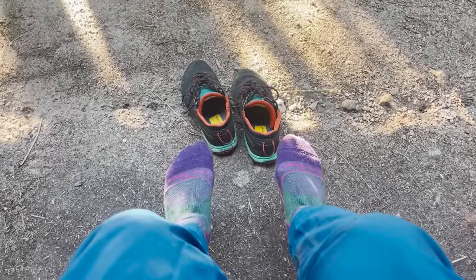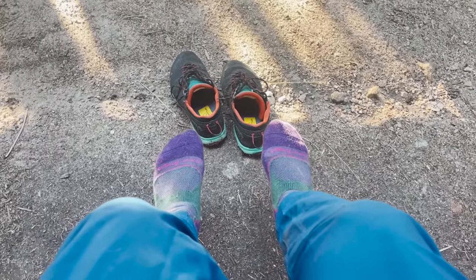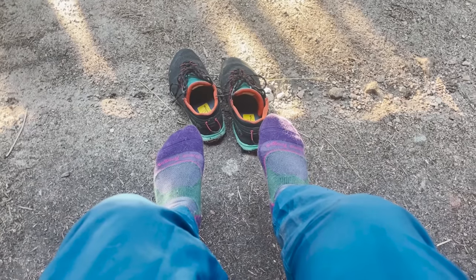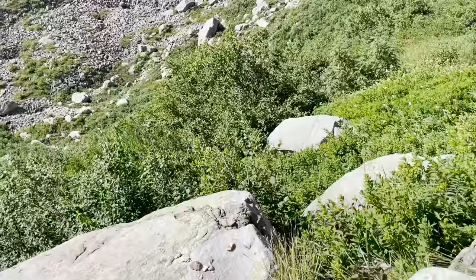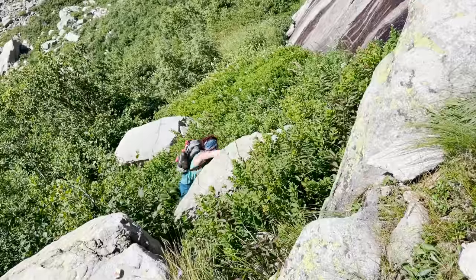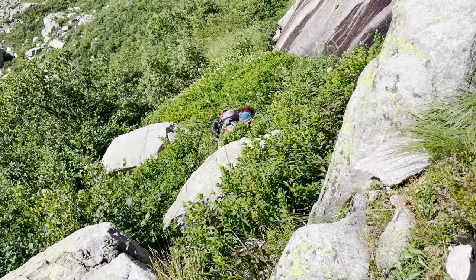I just have to accept the fact that I'm not going to have dry feet again until Tuesday. So today's supposed to be our best weather, right? Yep. And it's the first day we don't have to carry big packs somewhere. And we don't have a lot of elevation to gain. Not with our legs. No.